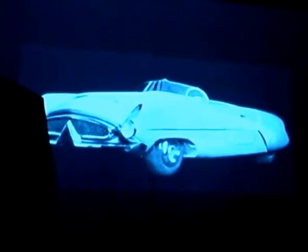Next one's the Packard Predictor. I think this may be the last Packard. That's a Dick Teague design. It had a brushed aluminum tambour roof panels, so I guess they rolled up. Swivel seats, a compound curve wrap-over windshield, and a reverse slope rear windshield. Okay.